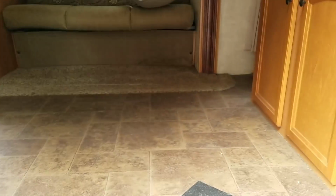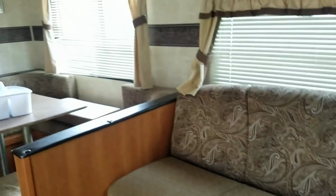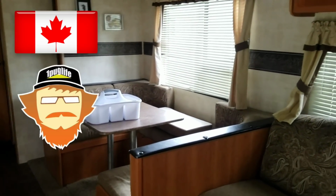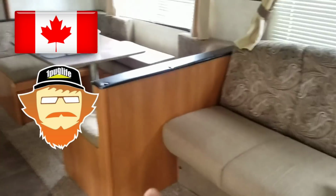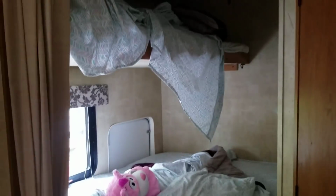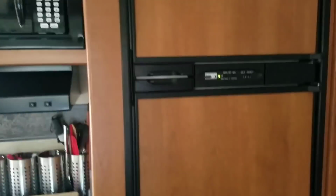For the weight distribution on here, I drove it home from Wantagh with no weight distribution on there. Look at that, a bedroom? Chris is letting me come in here and take a look. This part here actually goes out, right? So you got the dining part here. Man, this is really cool, Chris. You got the bathroom, and this is a double bunk bed area here. What's that? Refrigerator. Oh, no kidding. Cool.